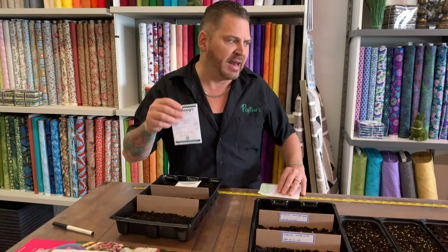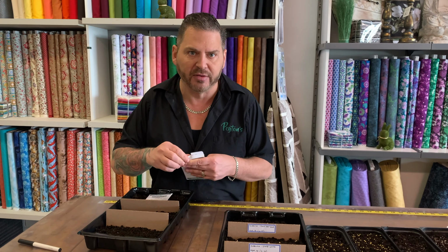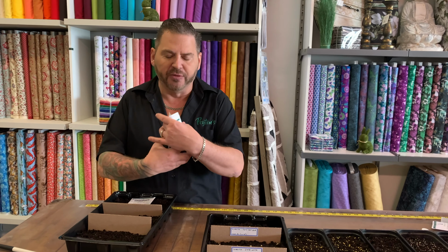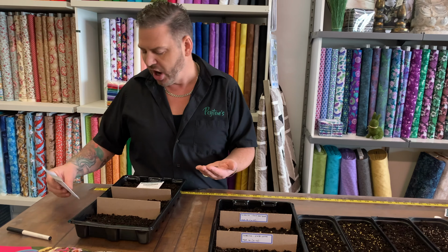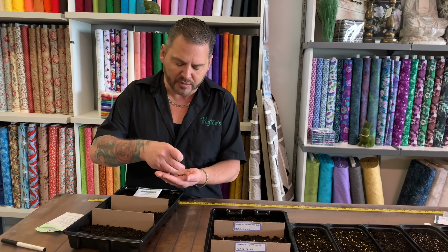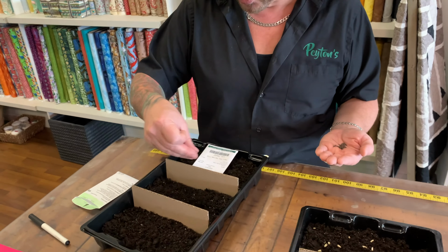All right, Status, one of our absolute favorites. I know I keep saying that, but they're all my favorites, really. I love them all. Status grew for us so well. We did 3 successions last year, which was really unnecessary because basically it's a cut and come again. So the more you cut it, the more it's going to grow. It grew outside, not under plastic. It did wonderful.